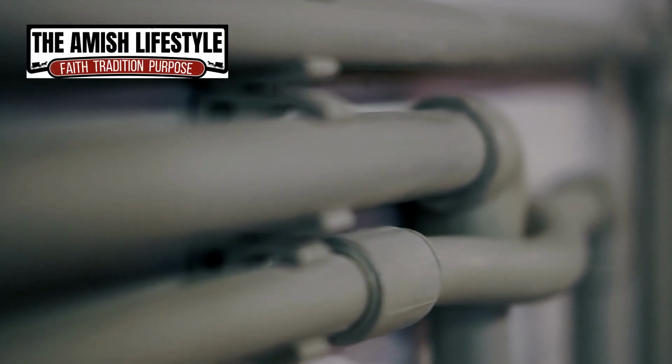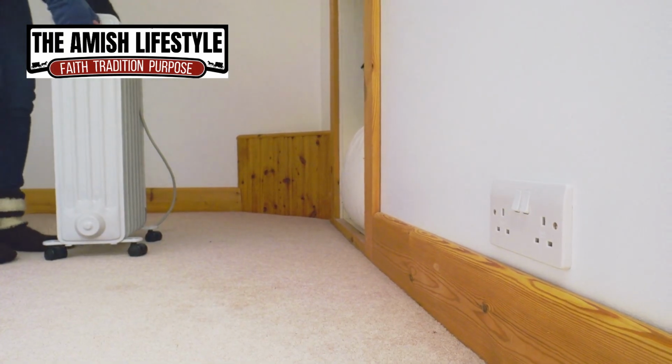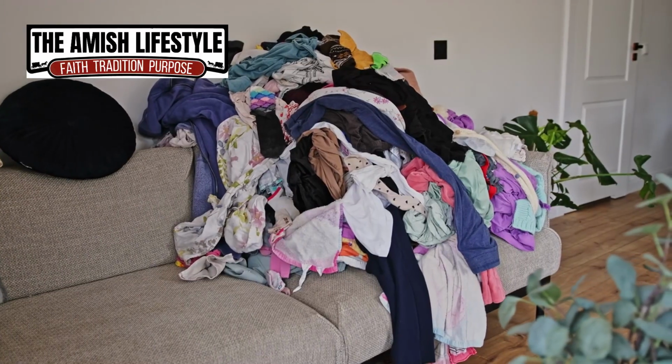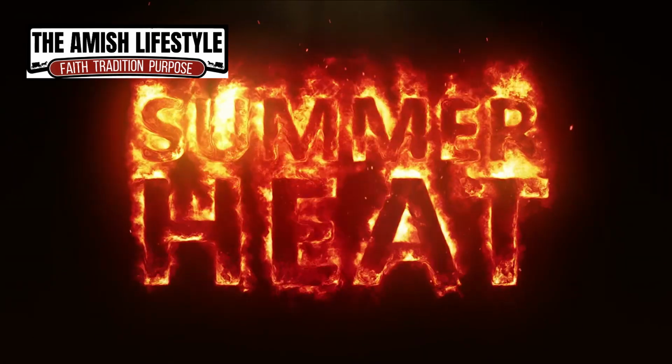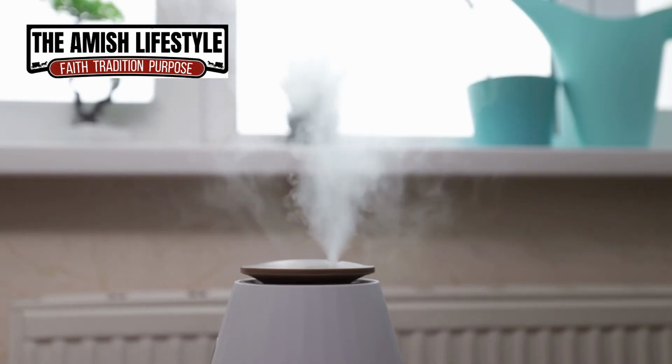In Amish homes, these heaters are more than tools. They're part of daily life. Kids do homework near them. Moms fold laundry beside them. Hands get warmed while stories get told. It's not just heat, it's comfort with history.